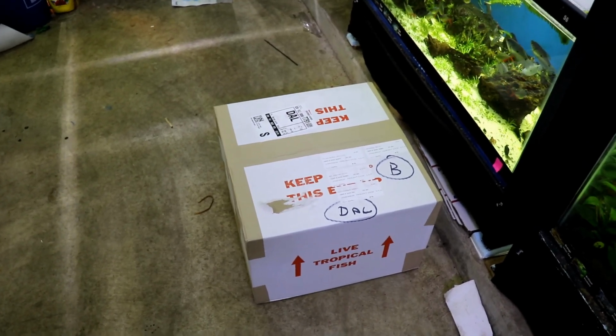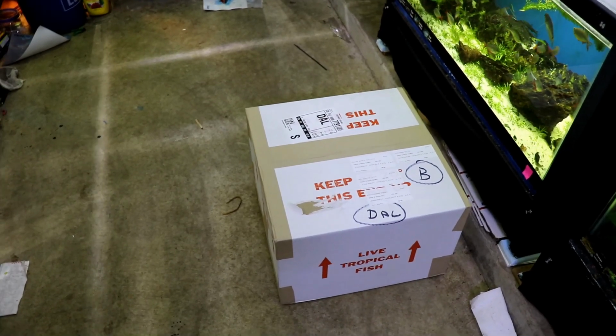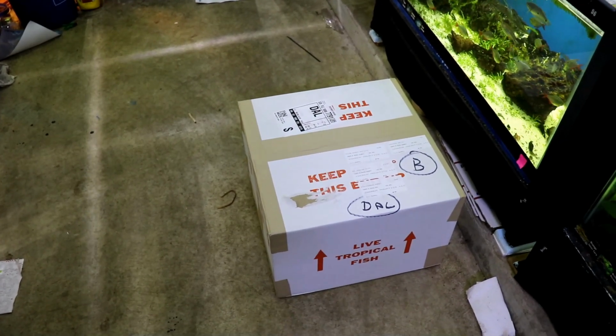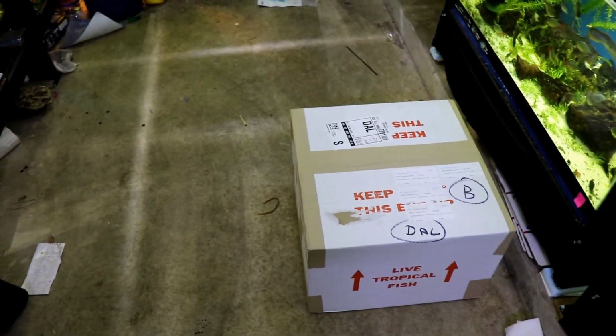So let's go ahead. As you can see, I haven't even cut open the box yet. You guys get to be a part of cutting open the box, so we can see exactly what the fish look like when they come straight from the airport.